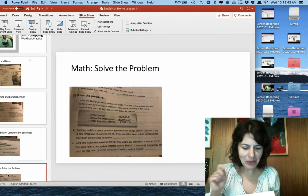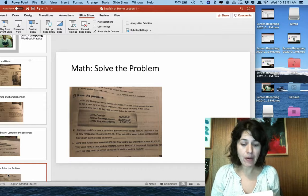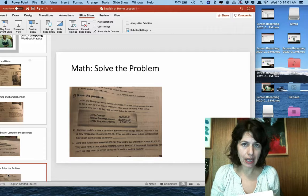I'm going to read it one more time so we understand what is being asked here. Sue Lin and Chung Hee have a balance of $28,000 in their savings account. This is how much they have, right? This is how much they have in their bank account.